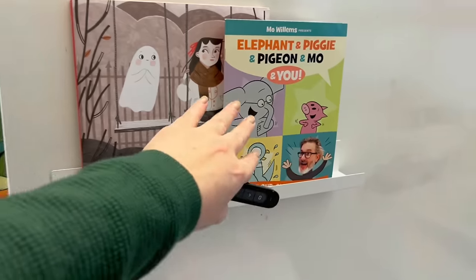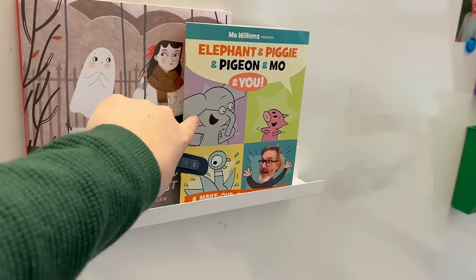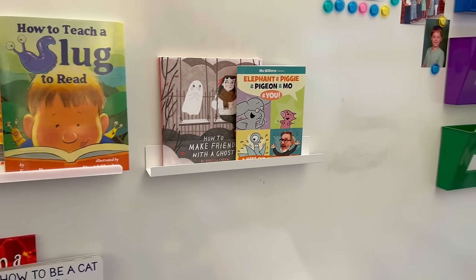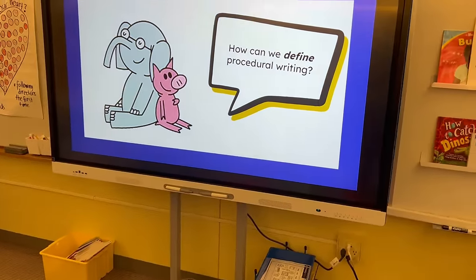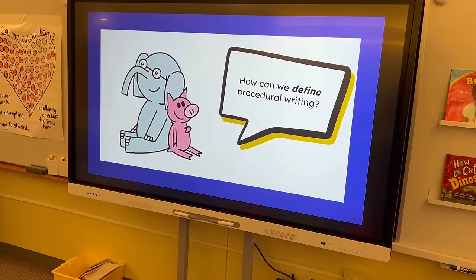And then I think I showed you last week, we did some pigeon books that we made based on the Elephant and Piggy and Mo and You book by Mo Willems. So we're going to read that again today, and we're going to make an Elephant and Piggy book throughout the week because they just had so much fun with it, and it really shows us how to do it. We walk through the steps, so it was a really fun one.